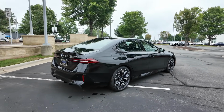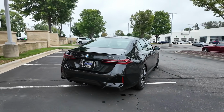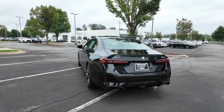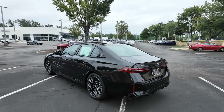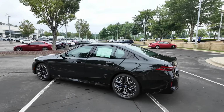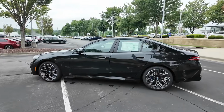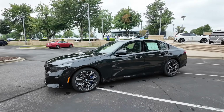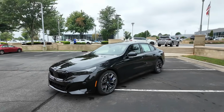It also has a fuel capacity of 18 gallons, and you'll expect to see 26 miles per gallon in the city and 32 out on the highway. This also has a wheelbase of 117.9 inches. Its overall length is 199.2. It has a width of 74.8, a height of 59.7, and its ground clearance measures in at 6.1 inches.